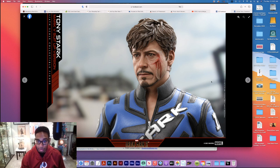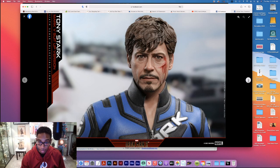Look at that head sculpt. That head sculpt is amazing, man. I mean, that's a great Tony head sculpt. Wow. Just look at the eyes, the paint applications. They get better every year, and I don't know how they do it, but they just do. Yeah, that is cool.